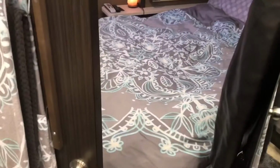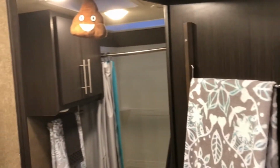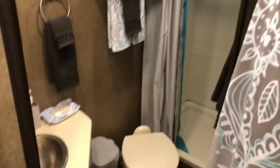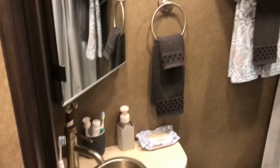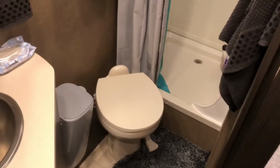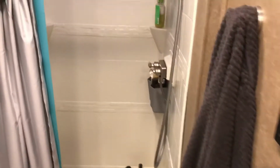Oh my goodness. Okay, so let's go into the bathroom. As you can see, I've got matching towels that match the bedspread. Who does that? I'll tell you who does that. This guy. So I gotta be honest with you, one of my favorite places in this RV is this bathroom. You know, it looks really small, but it's really not. And everything I need to accomplish in here, there's plenty of room.